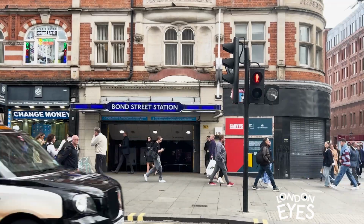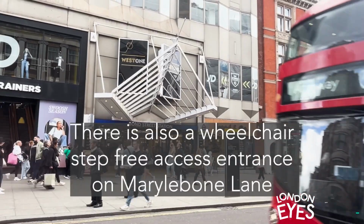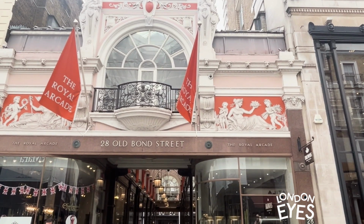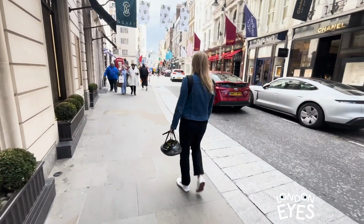How many exits does Bond Street Station have? Two of them on Oxford Street, and the third one's on Davies Street. Here we are at what's so called Bond Street. Bond Street's an elegant part of Mayfair where it has designer brands, antiques, jewellery. It's known for many top-end retail shops.